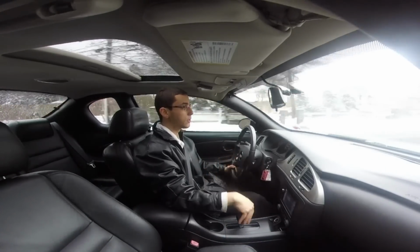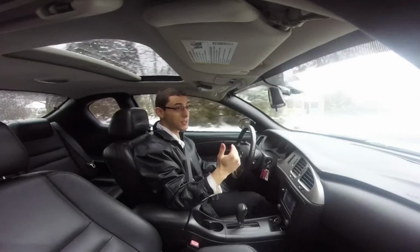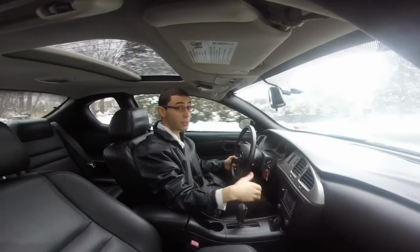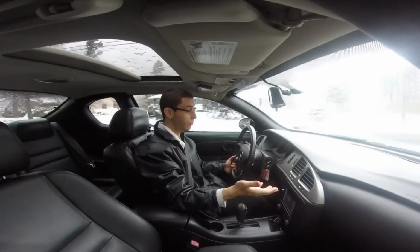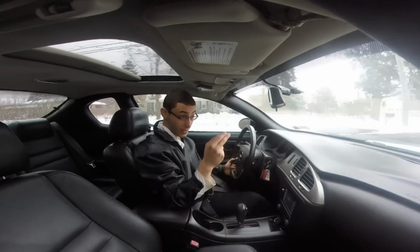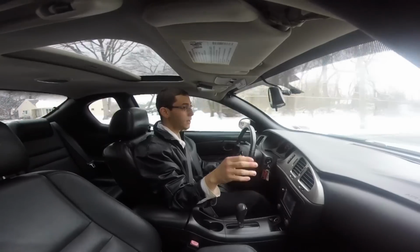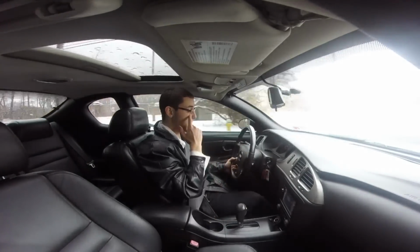My number one pro with this car definitely has to be the power plant. This car is surprisingly fast. A lot of people probably think that this car is just a regular V6, which definitely adds to the sleeper factor of it. But little do they know, it's got a full-blown LS under the hood, and it is a real LS. It's got the LS6 heads, it's got a 6-bolt main, it's all aluminum. This is a really great motor under here.